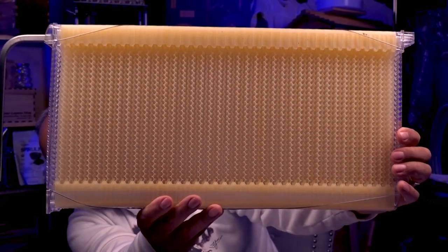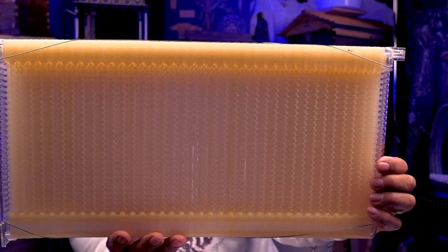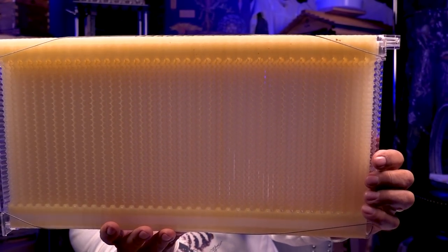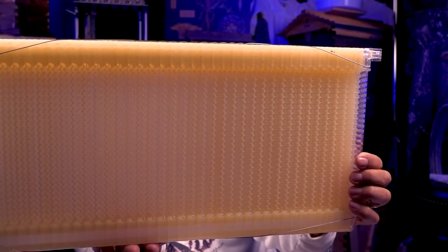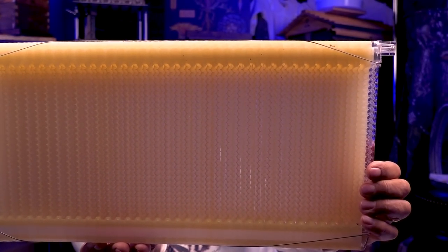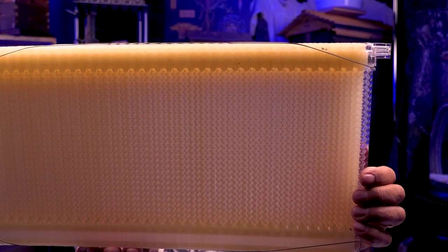And if you look at the frame set up here, look at the cell configuration. These are in the open position. No amount of bee work is going to close that up and allow them to put nectar in those cells and create a honey flow for you.